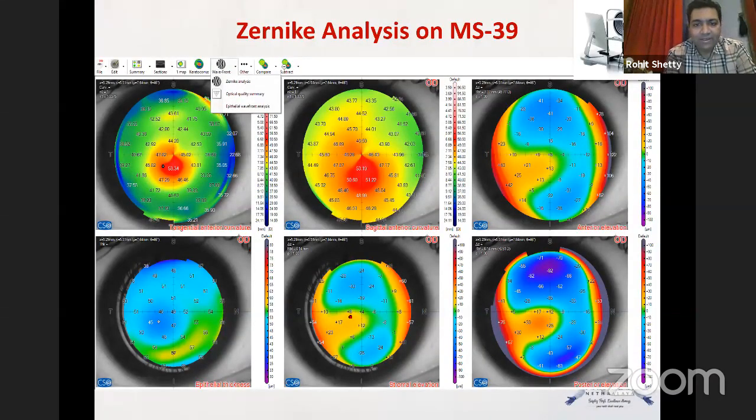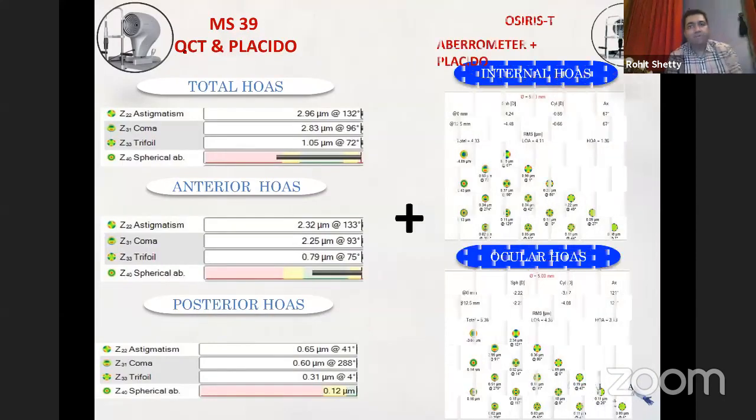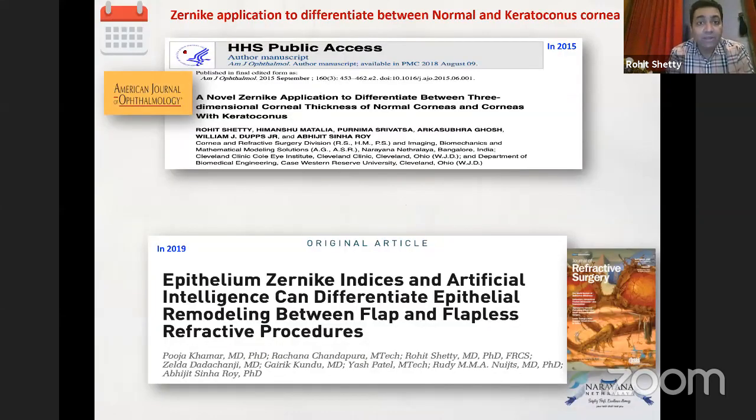And you can see that this is the elevation. This is an anterior elevation that includes the epithelium. And this is the anterior stromal elevation minus the epithelium. That's something which is very unique. And you have a Zernike analysis map here, which also gives you the total order aberrations, the posterior and anterior. If you combine it with the Pyramis or an Osiris-T, which is an aberrometry, then you probably get the complete aberration profile.